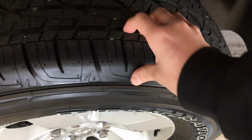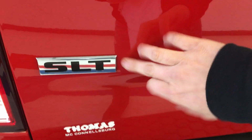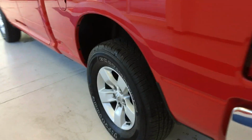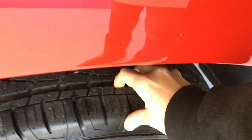Same thing back here, matching pretty much brand new tires. You have your 4x4 badging, as well as your Ram and your SLT badging. As you can tell, you do have your hitch and you have your trailer hookup here. This does not appear to have a backup camera. Matching tires over here, basically brand new. And we'll check these ones. Yep, just about the same. Basically brand new tires all the way around.